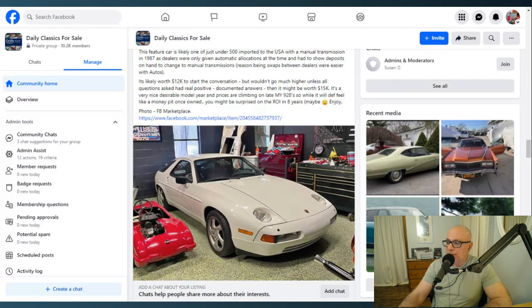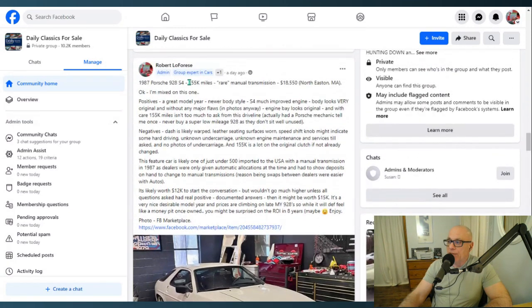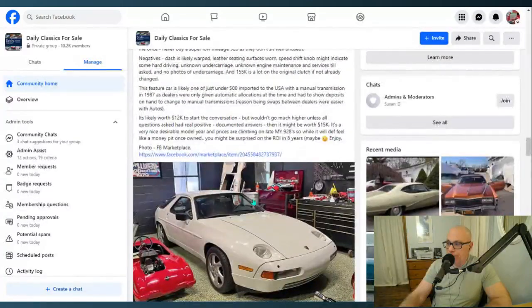The interior more or less was left the same, but the news on the engine side was the engine was an S4, which was a 4-valve per cylinder head. So the car was definitely breathing better. And I think the horsepower was like 320 horsepower, so the horsepower had gone up as well. So this car has got 155,000 miles. We'll talk about that. But the most important comment on this car is that it's a manual transmission.